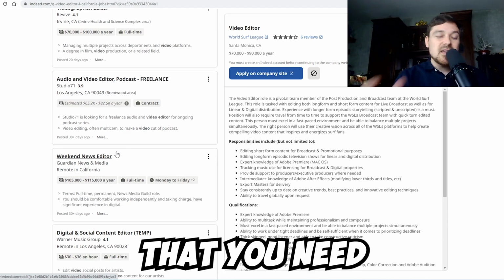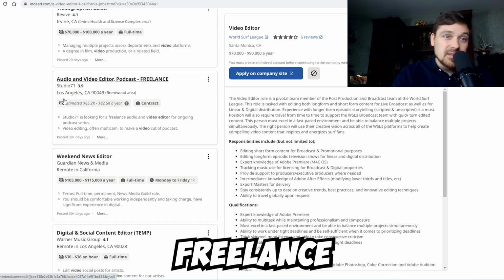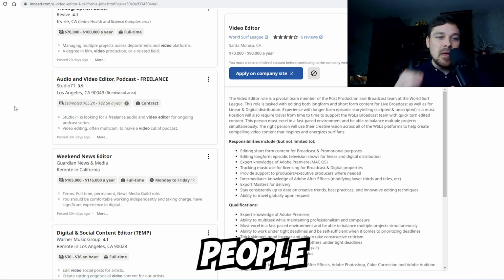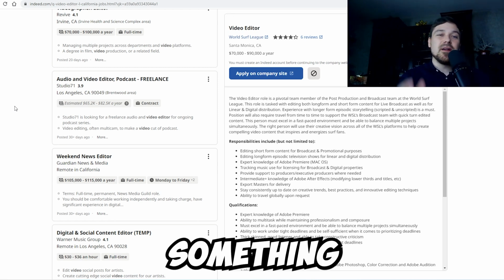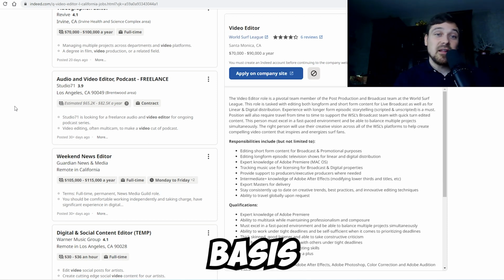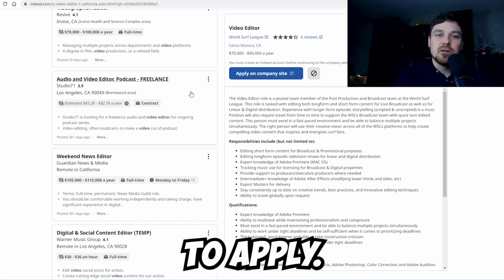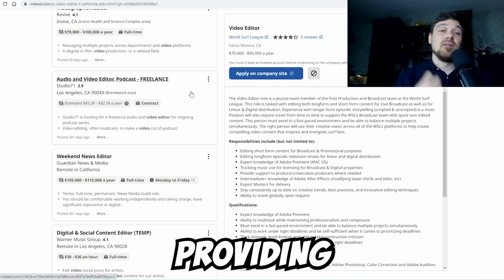Most of these kinds of salaries are literally 67,000 to 84,000, 54 to 69,000, 70 to 100,000. The keywords you need to be focusing on are contract, remote, freelance, and stuff like that. You need to find those companies and those people who are interested in somebody doing something freelance, or on a remote basis, or on a contract basis. Once you find people like that, don't hesitate to apply. It does not matter that you're drop servicing. It does not matter that you are not the one actually providing the work.